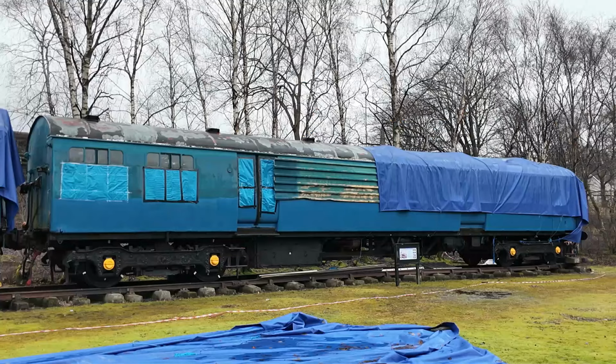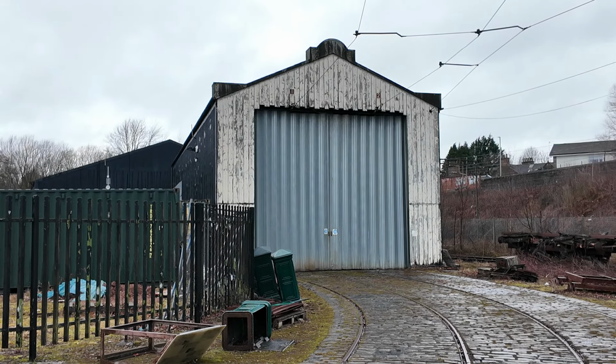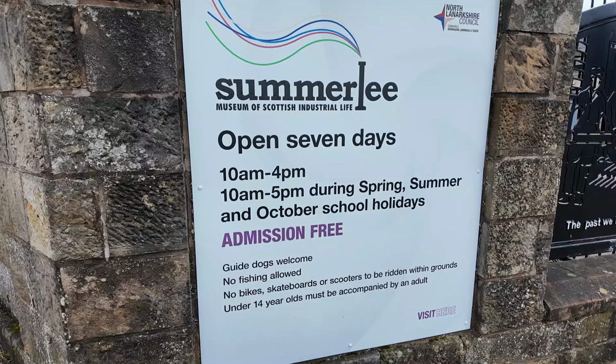So I have really enjoyed my time here at the Summerlee Museum of Scottish Industrial Life, and there are some wonderful locomotives and multiple units on display. The only thing that I didn't see was the trams. They do have trams running, but unfortunately there's an issue with them at the moment and the trams are not running. But other than that, it's a really enjoyable experience at this museum, and also it's free.